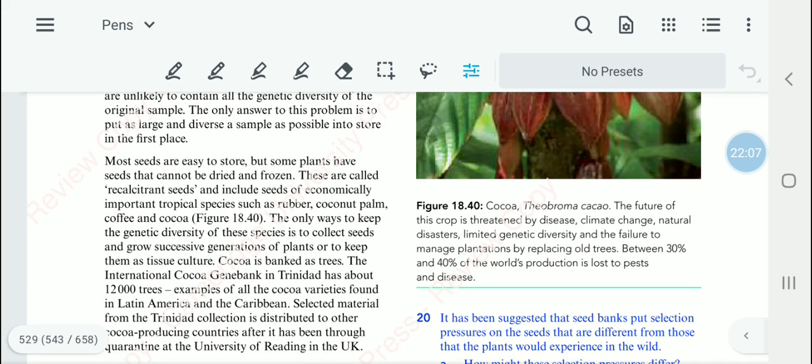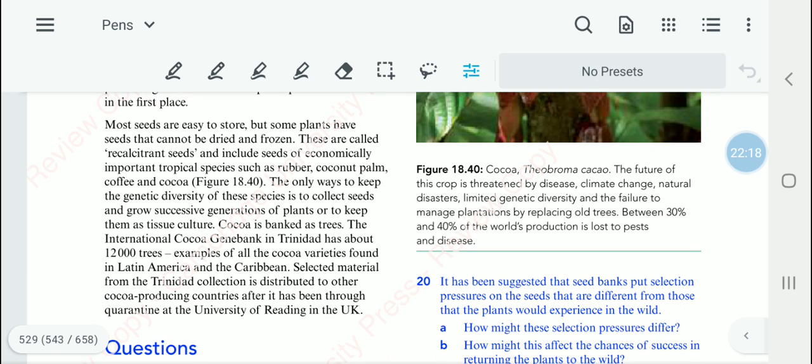Most of the seeds are easy to store. They can simply be dried and frozen. Then there are many different types of seeds that are a little bit difficult to store, so there are different mechanisms that they have adopted to freeze them and store them. To maintain their genetic diversity, there is only one method: they have to make them germinate and continue successive generations of plants, or else keep them as tissue culture.